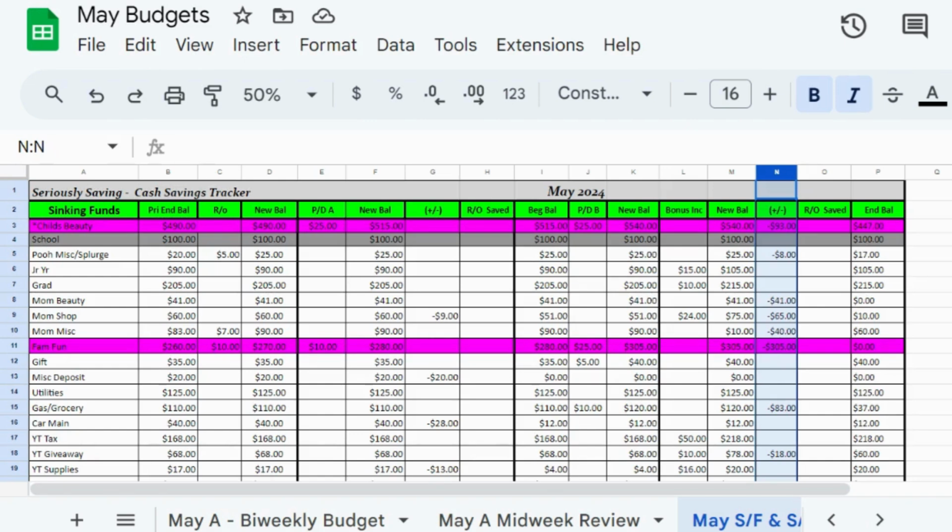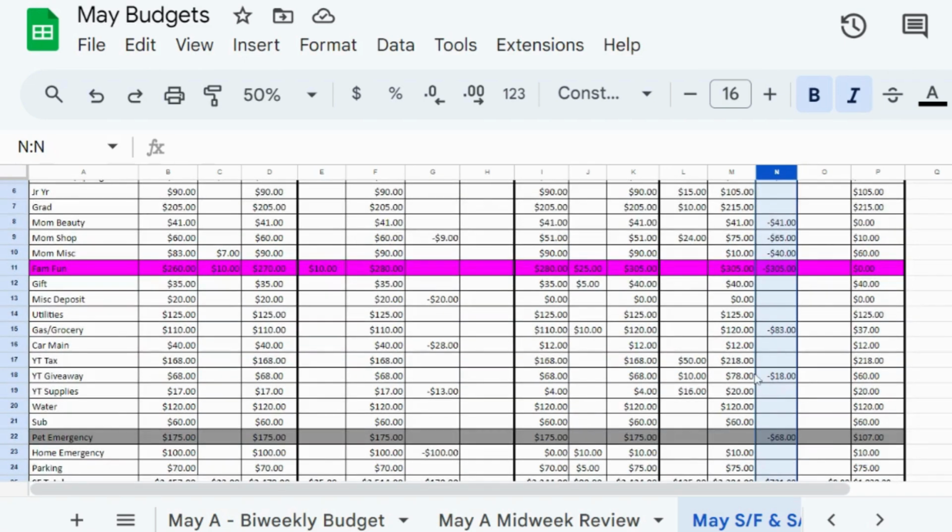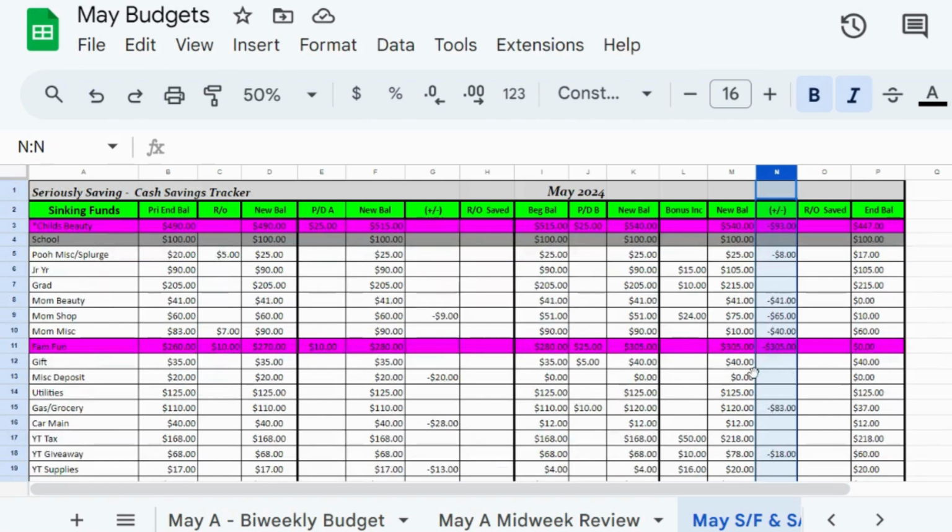For me, shopping and miscellaneous, I did some stuff for me this pay period. I got a pedicure and that literally took every dollar out of there. It was only $41, and it was much needed. I don't pamper myself usually, I just do everything at home. But baby, I was going to hurt somebody with them toes. First degree homicide. But so that's done.